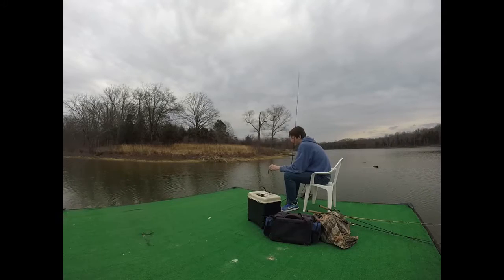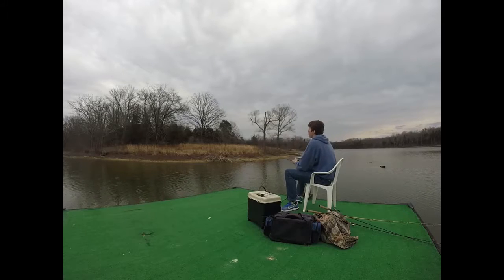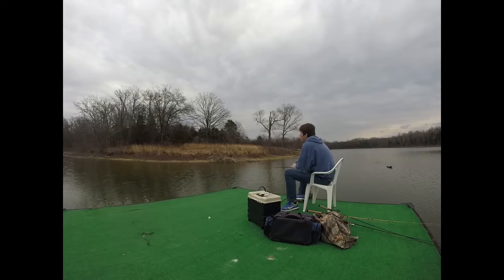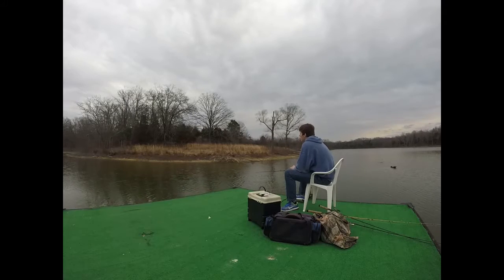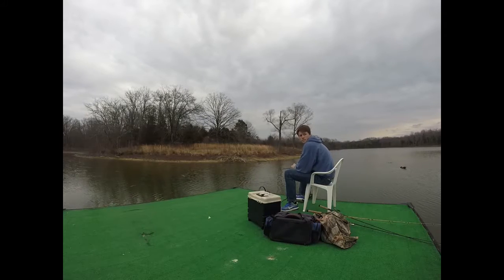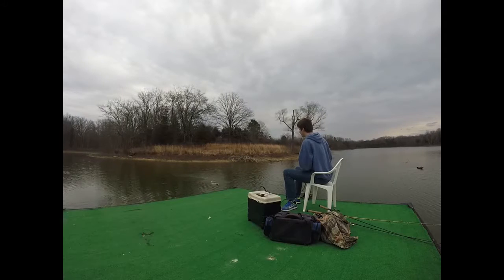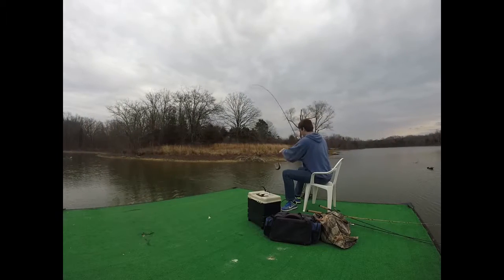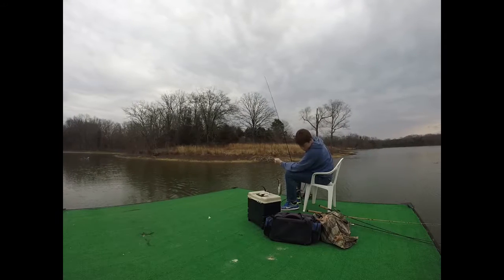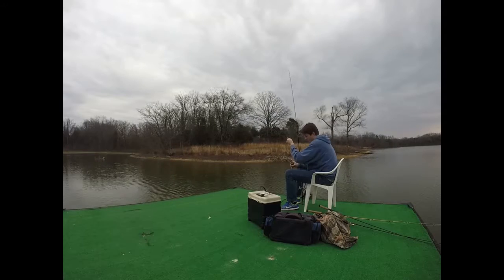I guess it's just the importance of having a suspending stick bait, because it doesn't move very much in the water. Suspending means it just sits there. Like I said, these aren't the biggest fish, but I'm not complaining.